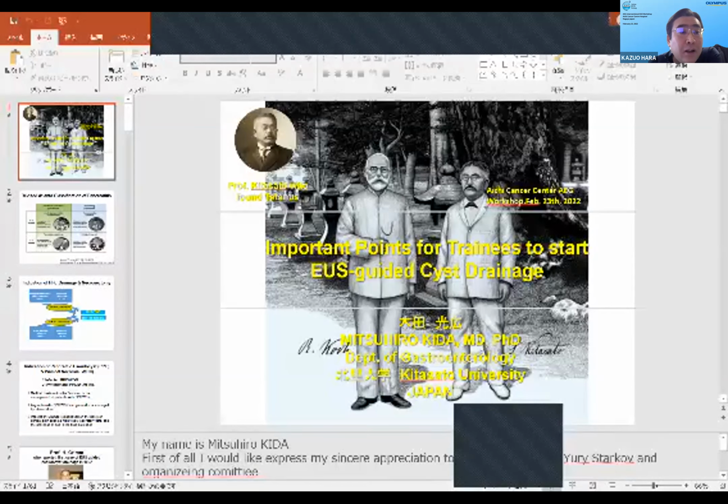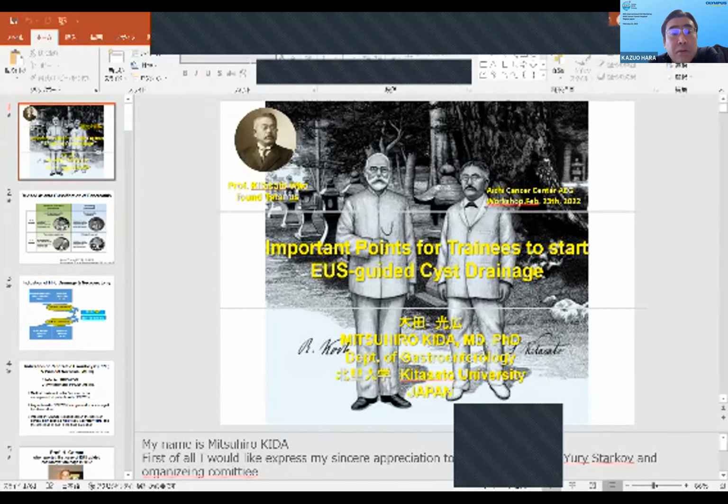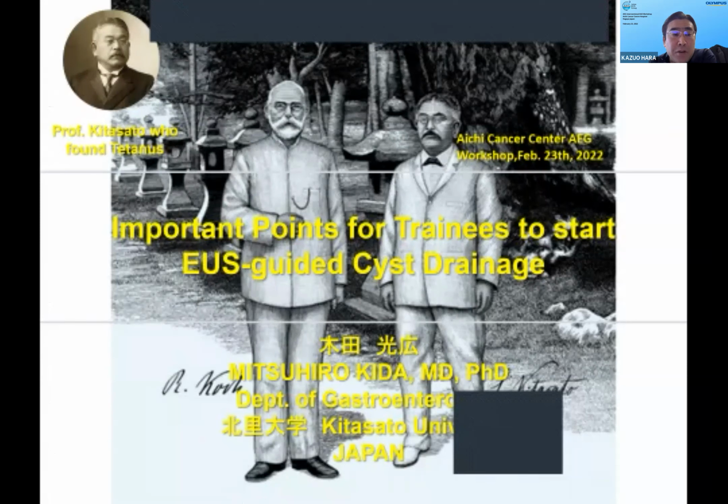Okay. One question from Dr. Nakai. Thank you for the question, Dr. Nakai. Dr. Nakai asks: any special technique for a small lesion less than 1 centimeter? His question is about small lesions and FNA.